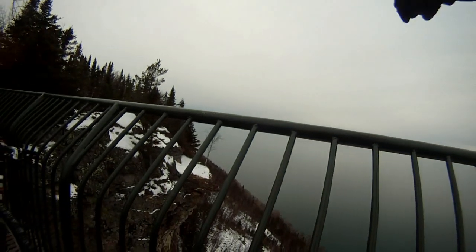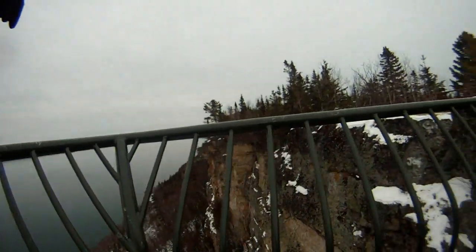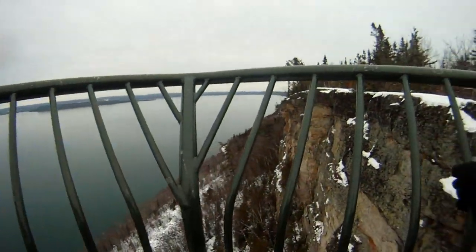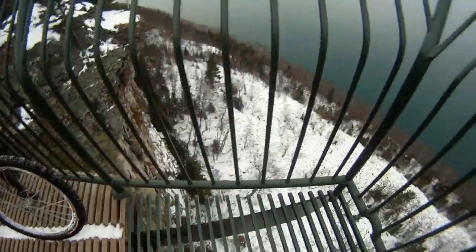So this is the mighty Lake Superior. Thunder Bay, the city I live in, is over there. I can see the smoke from the paper mill. So we drove from over there and then came down this, it's a peninsula. The Sleeping Giant Provincial Park is on a peninsula. So that's the view down. Always freaks me out.